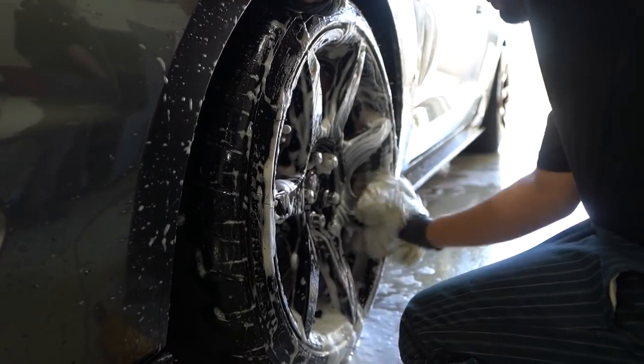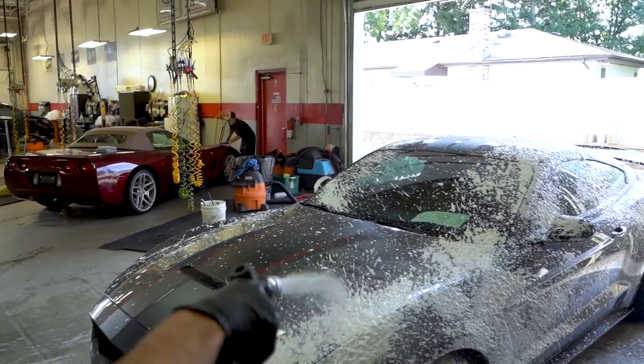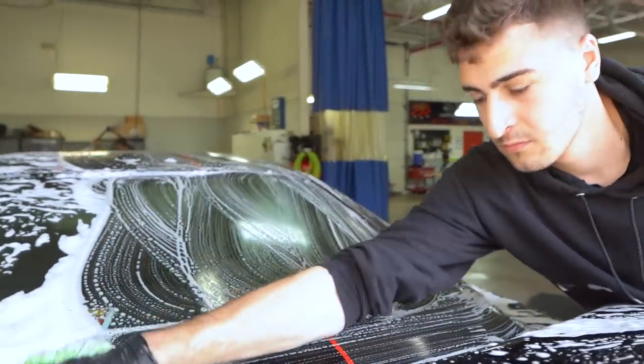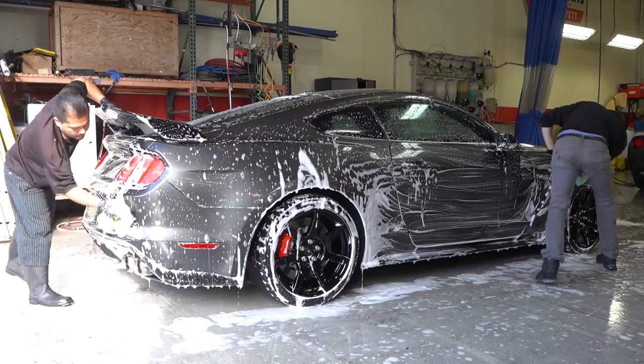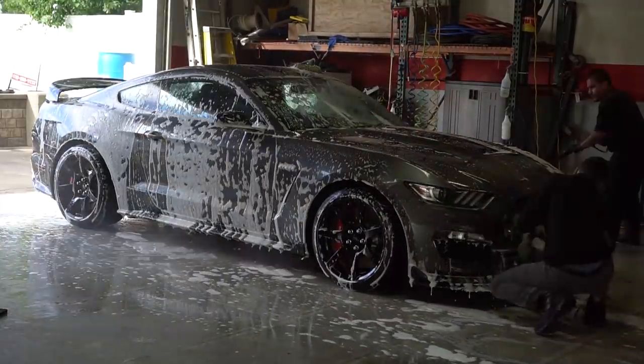First, the GT350R comes with carbon fiber wheels and a carbon fiber rear spoiler. And for weight reduction, the R does not come with a radio, a backup camera, AC, or a back seat. It also comes with wider Michelin Pilot Sport Cup 2 tires. Wider tires equals more traction.